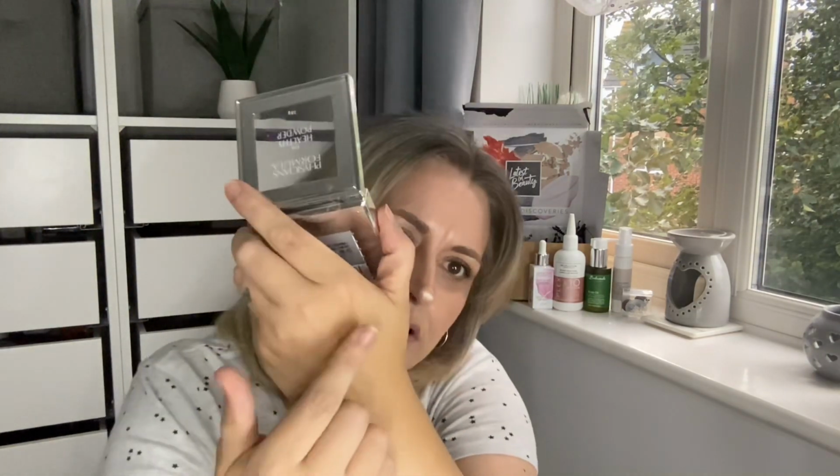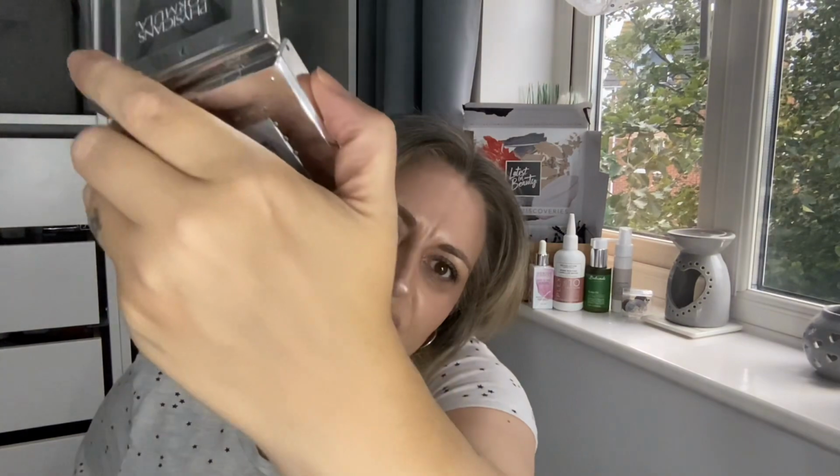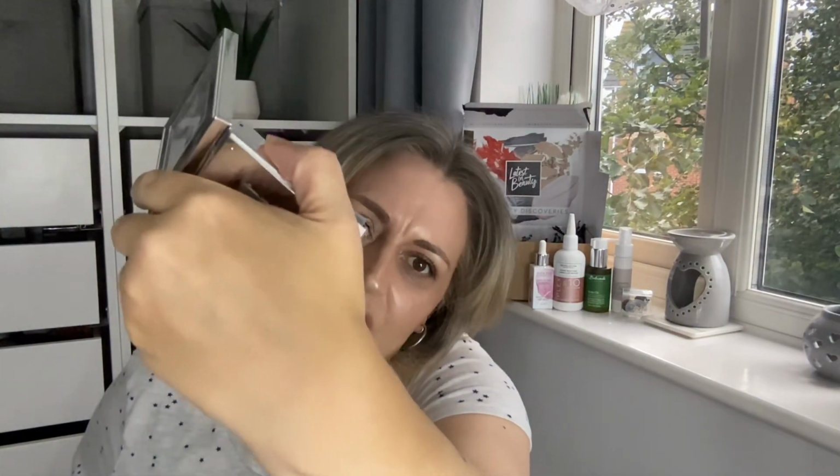But let's just have a swatch. Oh, that's actually a really good colour match, isn't it? It feels really soft and velvety. That looks actually really nice. I'm going to have to try that out properly to get my true thoughts on it, but so far so good.